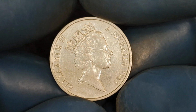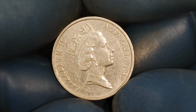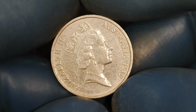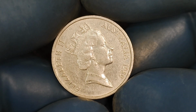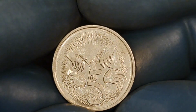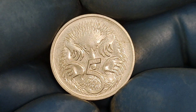Next up, we are uncovering the remarkable story of the Australia 5 cents coin from 1989, a true hidden gem for collectors. This particular coin, especially in its silver shade and very fine condition, is gaining a powerful reputation in today's numismatic market, and if you are lucky enough to own one, you might just be sitting on a small treasure with big value in dollars.